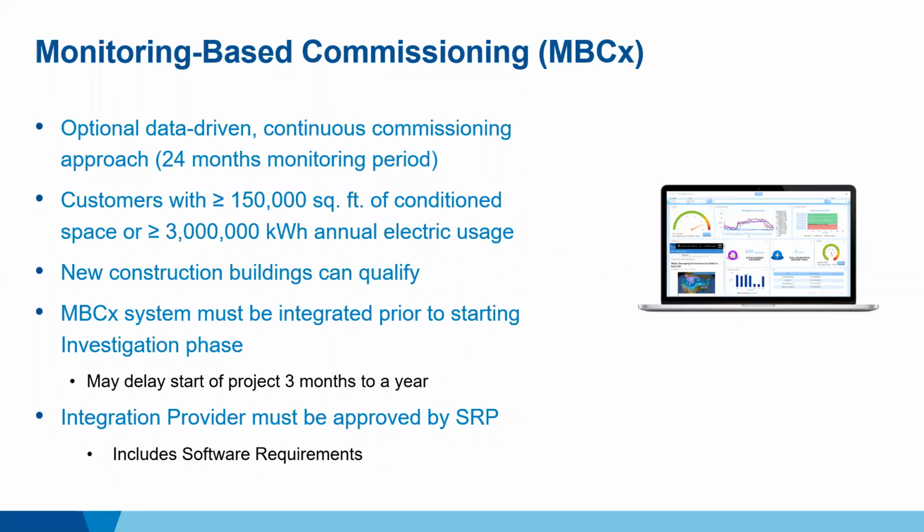Part of signing up for monitoring-based commissioning is that you agree to a 24-month monitoring period. So this will ensure that there's plenty of time to collect the data, review the data, and make sure that it stays implemented. We certainly encourage you to continue the monitoring after that 24-month period, but that's the requirement for the program.